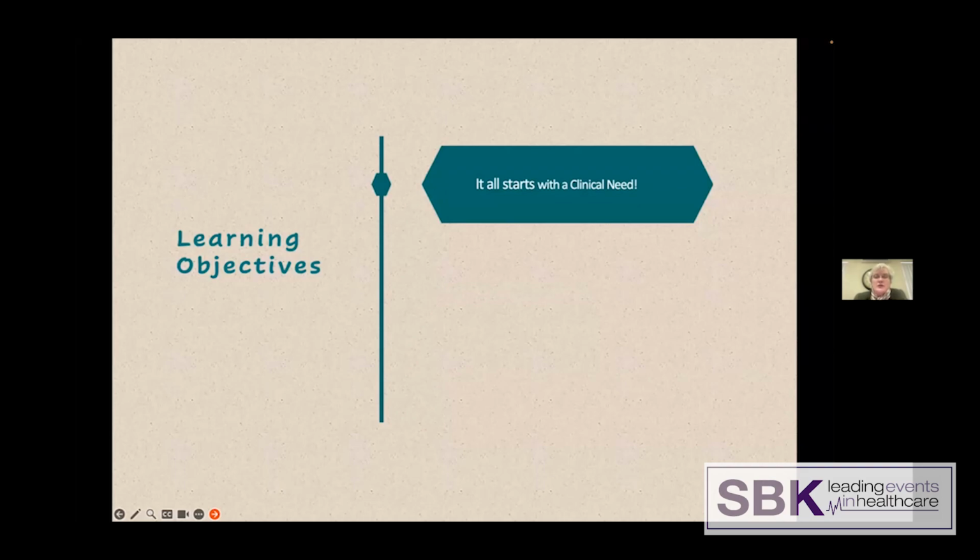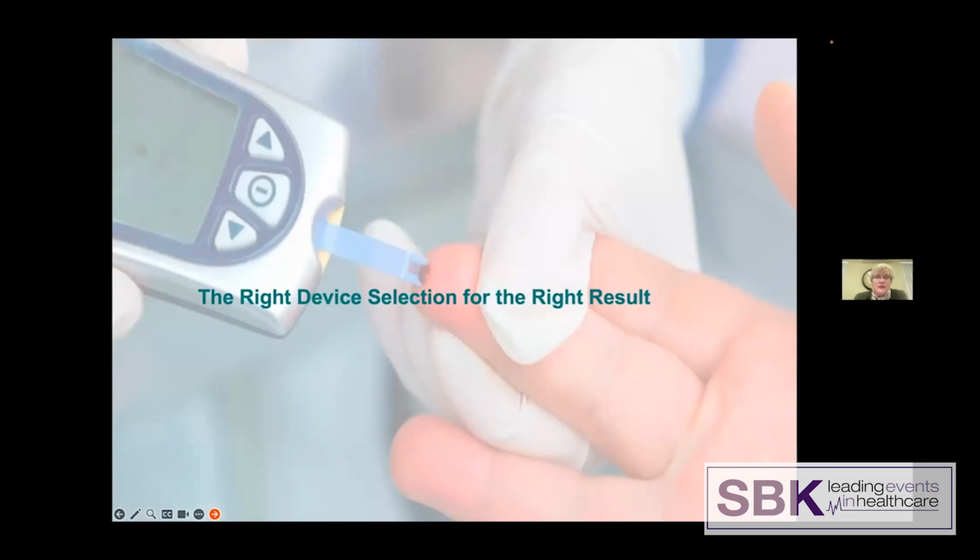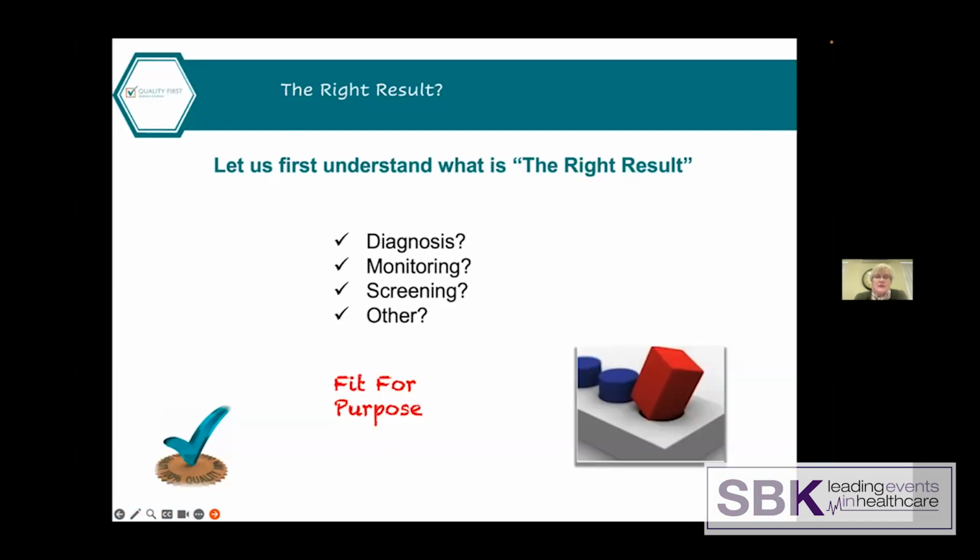Can you see the words I'm choosing there? It all starts with a clinical need. What is the clinical need? What do you want? What are the outcomes? What do you need to achieve from implementing a point of care device? What kind of results do you need? So, right device selection for the right result. Let's first understand what is the right result then.